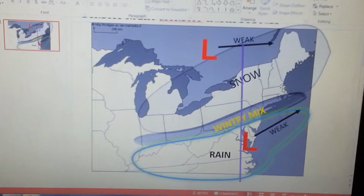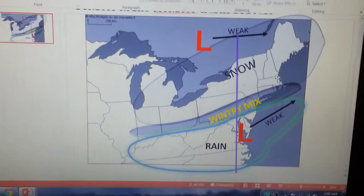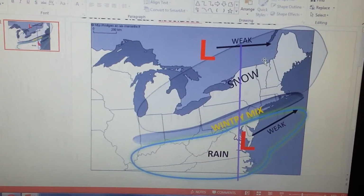Boston, I would pencil in at 1 to 3 inches, maybe a little more, locally 4 from this event. Okay, so cold enough for all snow here. This is not a blockbuster event.